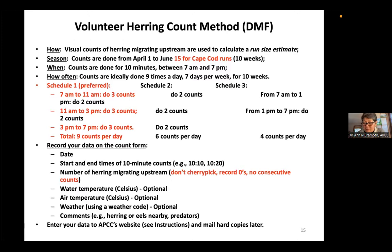They've been very specific about the timing of counts and how it should be distributed throughout the day. Once you do the count, you need to record your data on the count form: the date, the start and the end time, the number of herring migrating. Again, you would record any number you get, even if it's a zero, and don't cherry pick, and don't do consecutive counts. What do I mean by don't cherry pick?